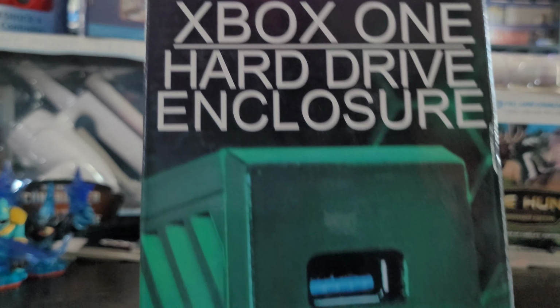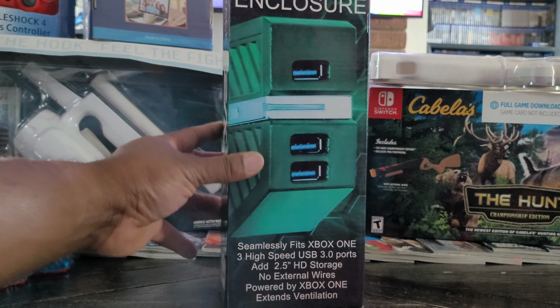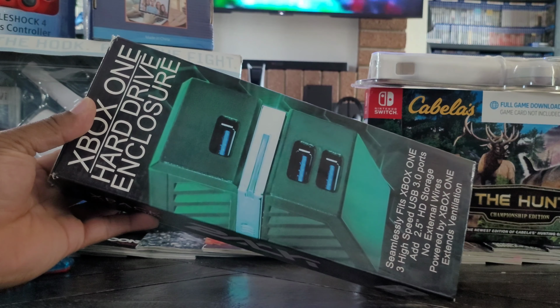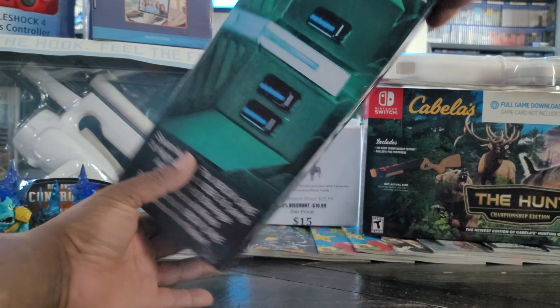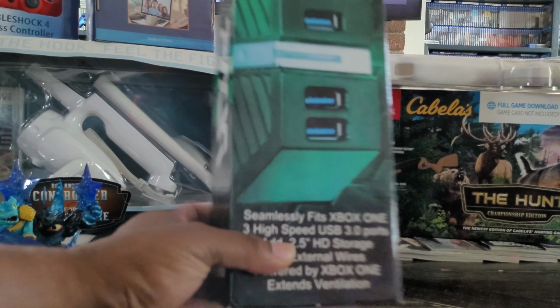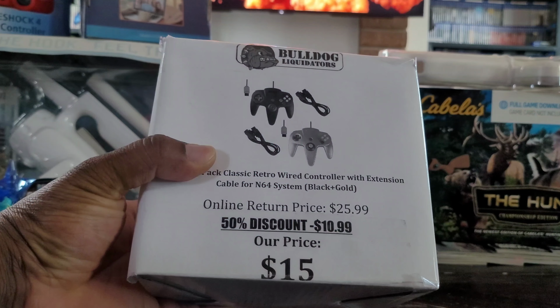And I found this also at the flea market. This is a big one. I guess it's a hard drive cover for the old school Xbox One. So the guy just gave it to me for $4. So hey, I'm gonna try it out eventually.